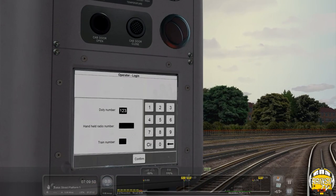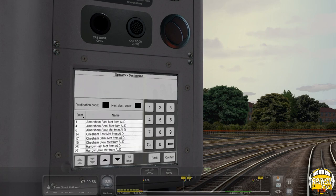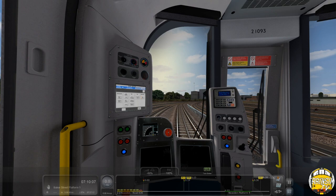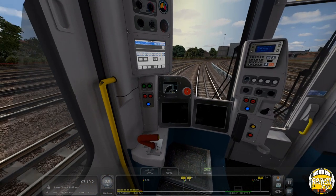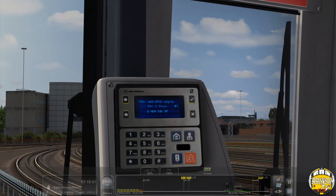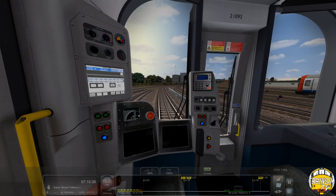Right, so duty number. I don't actually know what that is, but we'll put that in. Just put some random ones in. Train number is 405. And we're out of service, so it's 999. We are in the Neasden signal operating area as well. About 25 seconds and we'll get ourselves moving out of here.